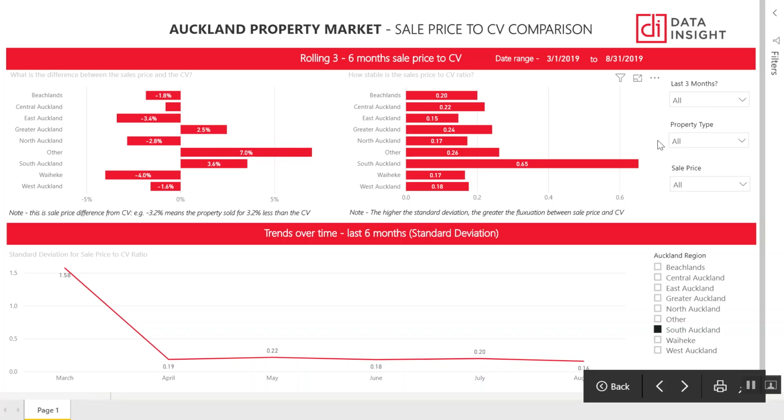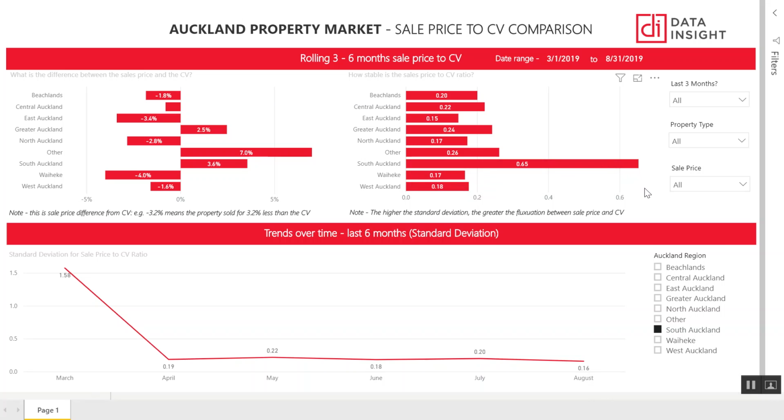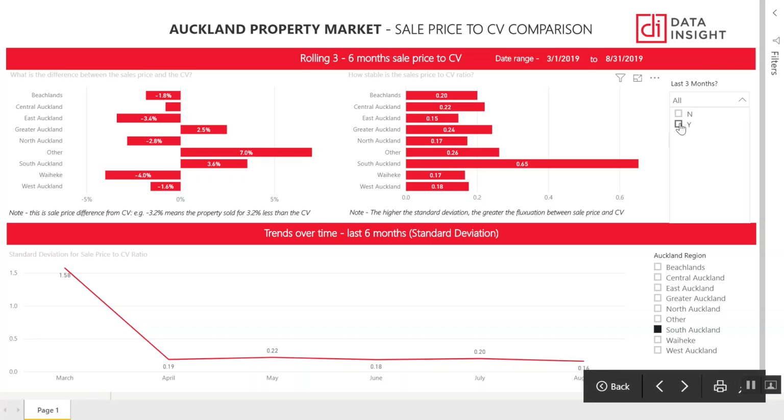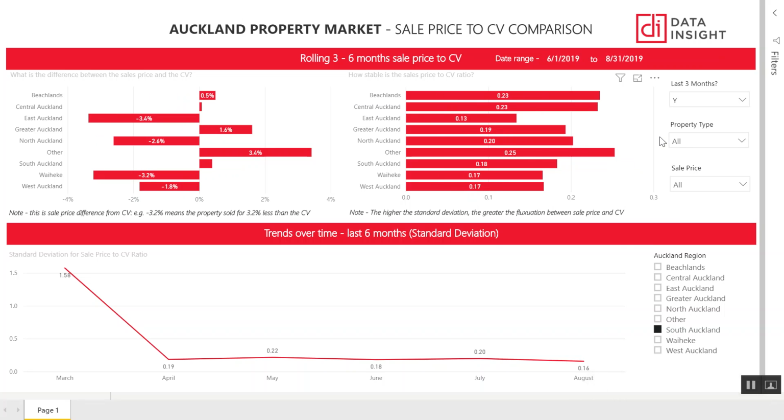The second piece of insight we're looking at is how stable is the sales price to the CV change. And that's using standard deviation. And we've just put a note down here to explain to the user that what you really care about is the higher this number, the more fluctuation, therefore the less you can trust that region. And South Auckland is highlighted as a high-risk area, meaning we don't really trust the CVs here. Of course, as we were just looking at, over the last 3 months, though, rather than 6, the problem disappears.